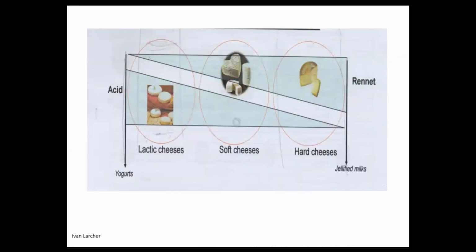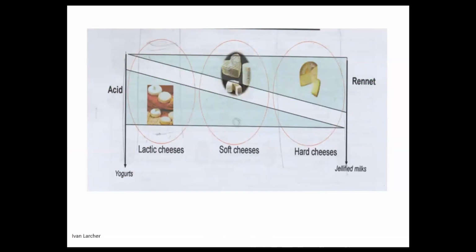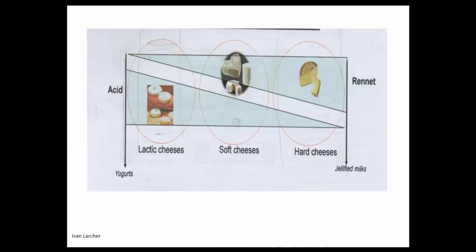pretty much. And so far over here on the acid spectrum is yogurt. Yogurt's solely coagulated by lactic acid. And then farther over here on the rennet side, without any acidification, he wrote jellified milk. So that's like junket. And in French, it's like blancmange. It's like panna cotta almost. So it would be just like this gelatinous, like really high moisture, like milk custard kind of thing.